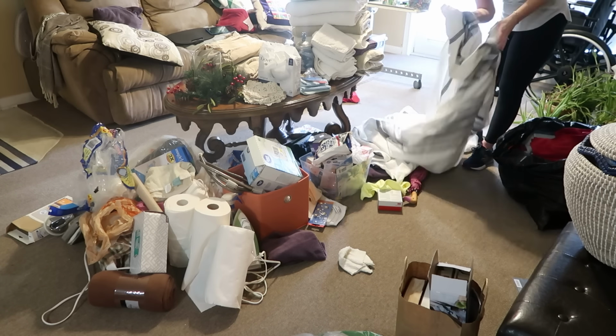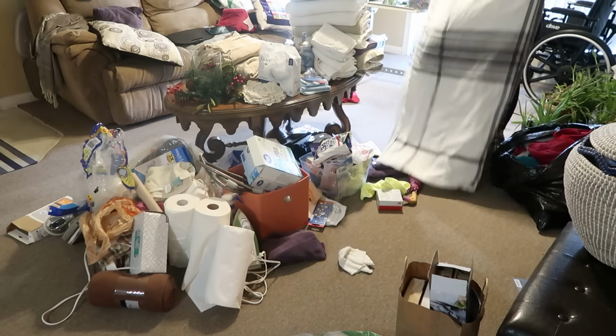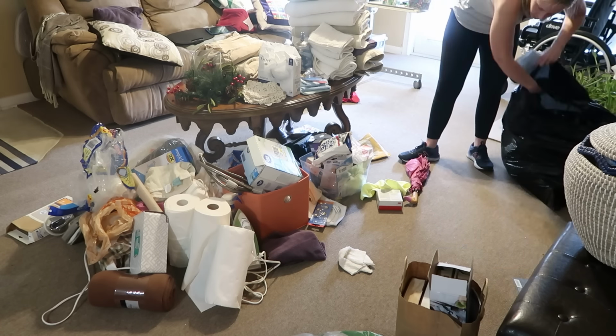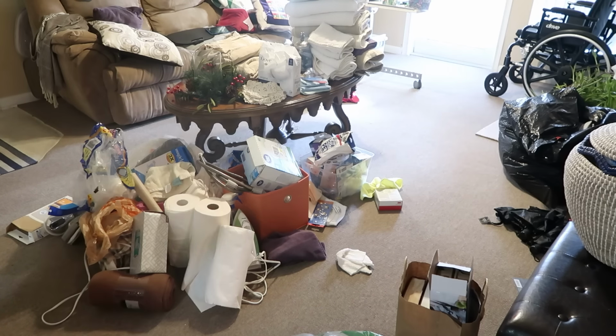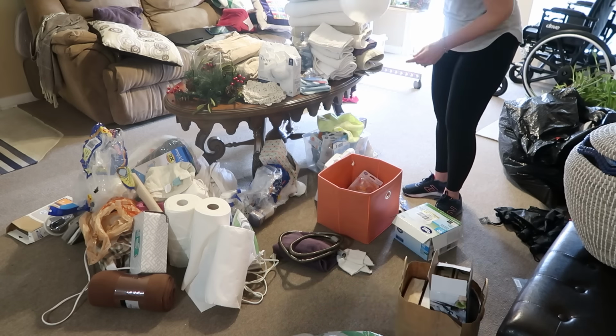So it was a very, very overly stuffed linen closet, and now they have lots of extra space. If they want to bring in anything new, hopefully they don't. They definitely have more than enough in that linen closet, but it definitely is a lot of breathing room now in that space.